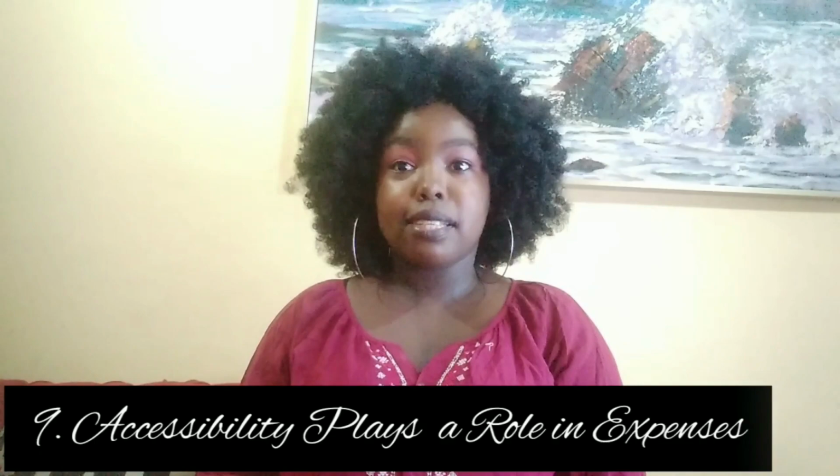Accessibility also I think should be part of this episode, because it determines the expenses. Accessibility to your house will determine the amount of rent that you will pay. So for example, if your apartment is too far from the main road, there's a high probability that the rent will be way lower. But if your apartment is closer to the main road, then your rent will hike quite a bit. So yes, accessibility can make you pay more or pay less depending on where you're living.